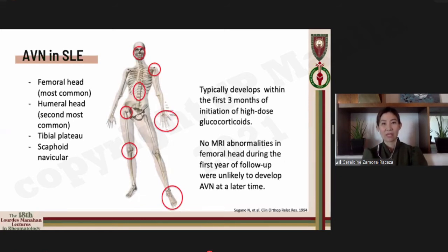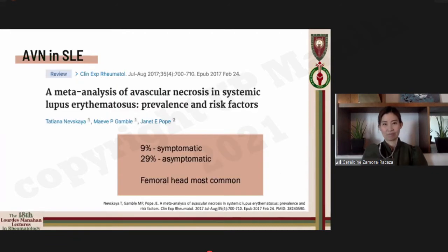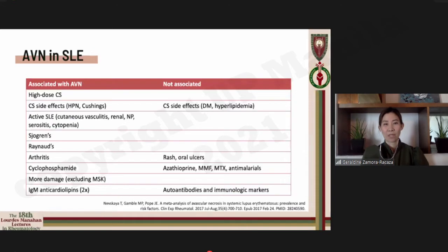Osteonecrosis often develops a relatively short time after the onset of steroid therapy, within the first 3 months of initiation of high-dose steroids. It's good to note that patients who had no MRI abnormalities in the femoral head during the first year of follow-up were unlikely to develop osteonecrosis at a later date. In this meta-analysis of 62 articles to determine the prevalence of and risk factors for AVN in patients with lupus, prevalence of symptomatic AVN was 9% in lupus and 29% for asymptomatic AVN. I could not retrieve the full text of this article even in Sci-Hub, so I just summarized the results in the abstract into this table.